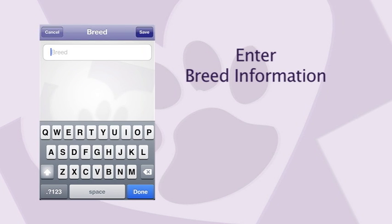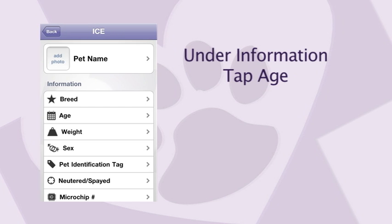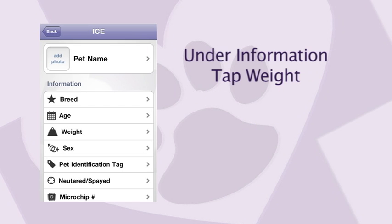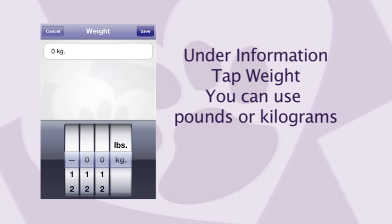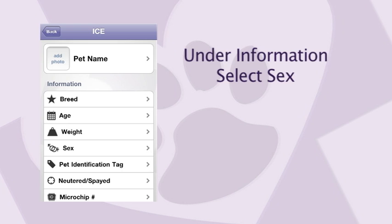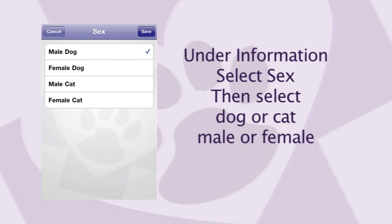Under Information, tap Breed with the star next to it. Enter your pet's breed. Tap on your pet's age. Select your pet's birth date from the scroll bar and tap Save. Tap on your pet's weight. You can use either pounds or the more globally accepted metric system. Use whichever your vet prefers. Next, select Sex. Select if your pet is dog or cat, male or female, and tap Save.